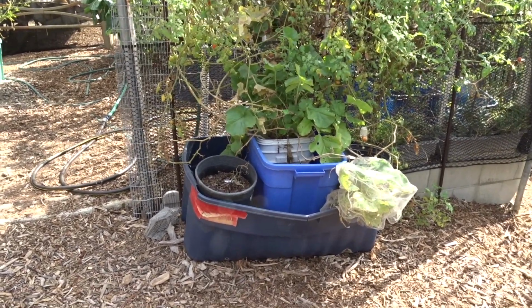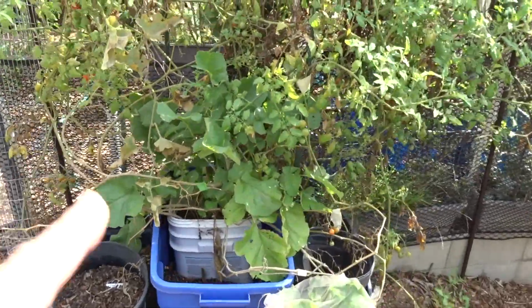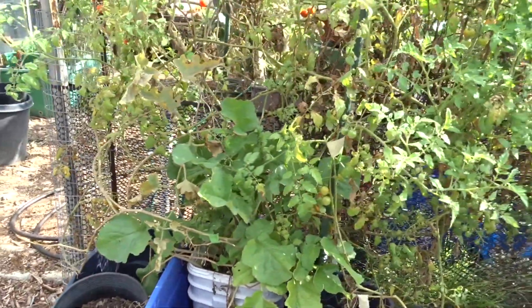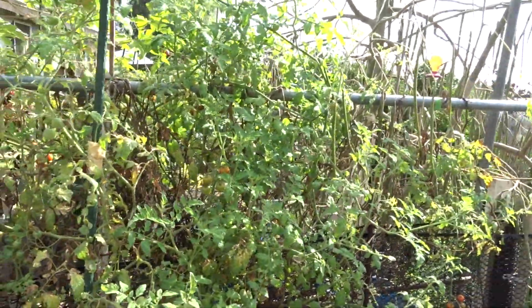You want the soft plastic ones because they're the ones that are going to last. Don't go with the hard plastic ones because those won't last as long. If you get them for free and you want to use them, then use them and throw them out when they break. But look at the tomato plant.